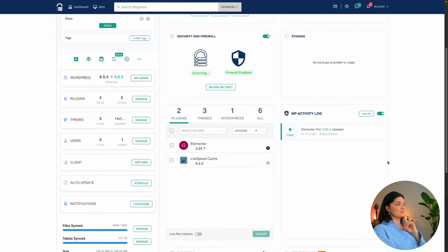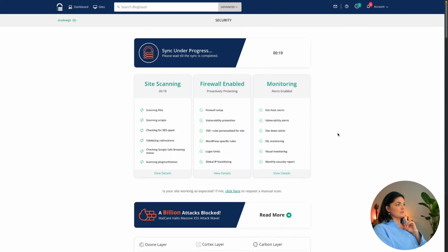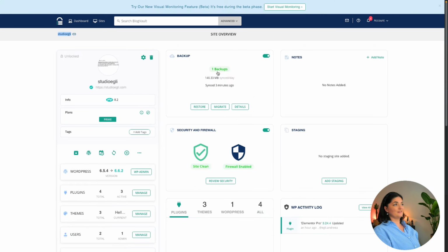All right, so it seems like everything is synced. Let's see, review security, site scanning, sync under progress. Okay, so site scanning, firewall enabled, monitoring, alerts enabled. Everything is great. So we have created a backup. So this is how you do it. The backup size is 140.33 megabytes. It's okay, it's nice, it's small.